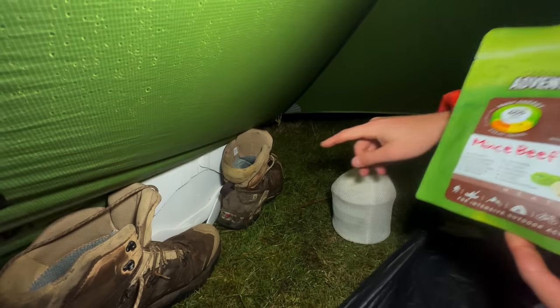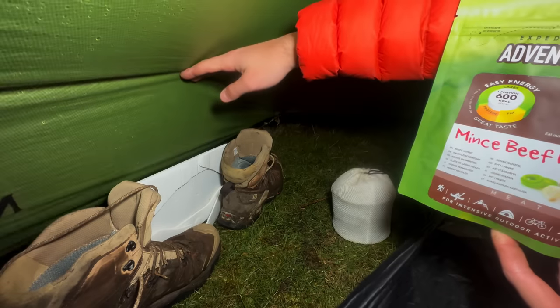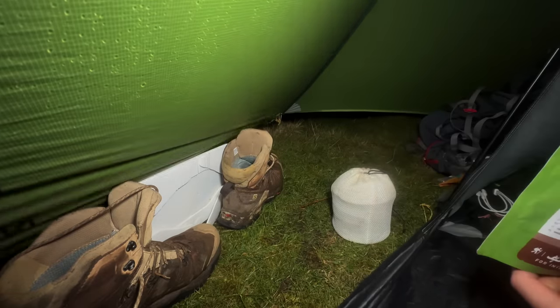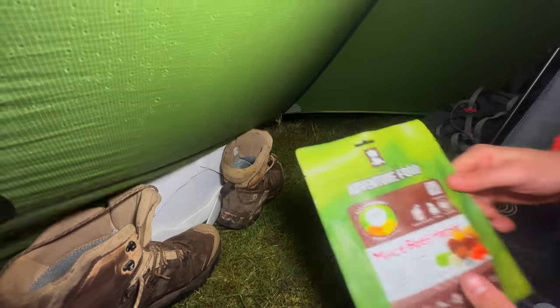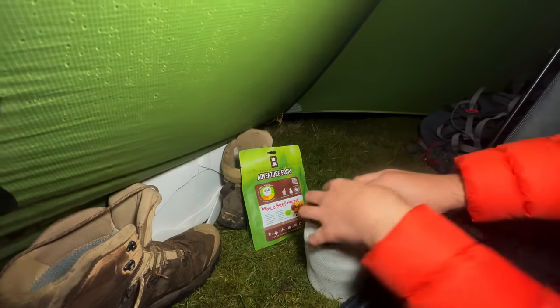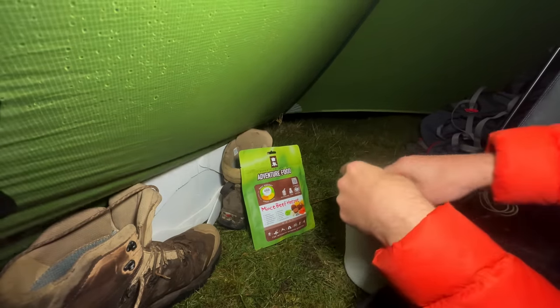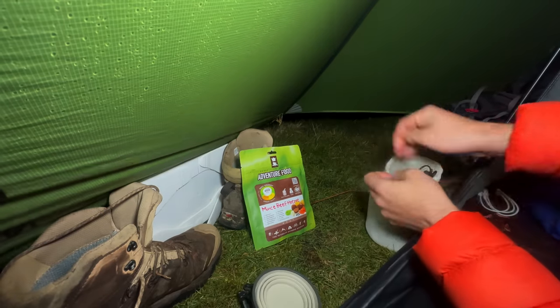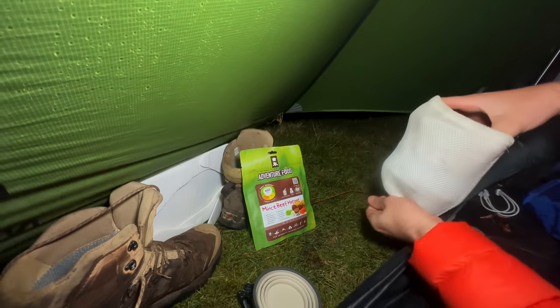I've put my boots there and my novice wild camper table just to block a bit of that wind, because if you've got a Lanshan, you'll know that they have quite high sides at front where the doors are. So that'll be good for ventilation, for cooking. Obviously it's not good for wind.